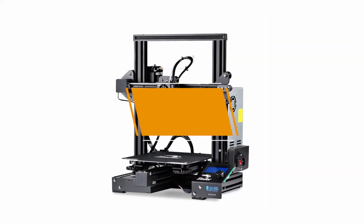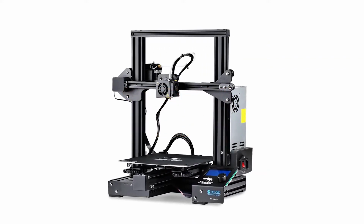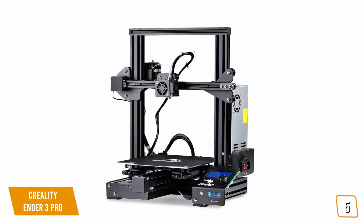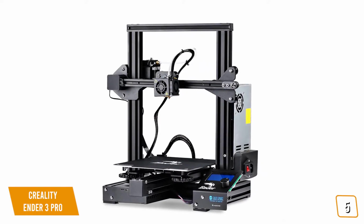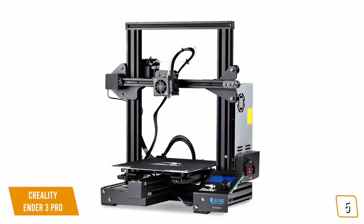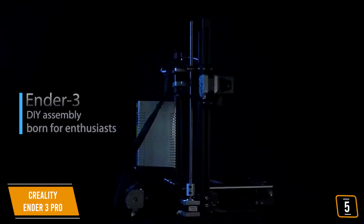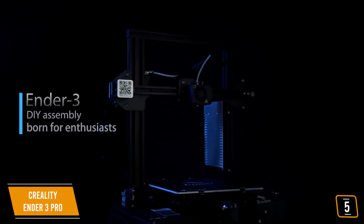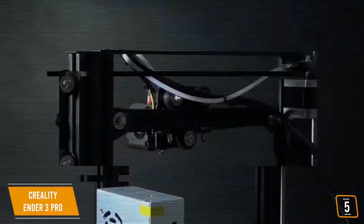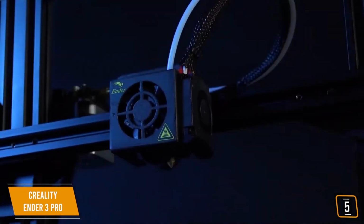The 5th product on our list is the Creality Ender 3 Pro. This is our best FDM 3D printer for beginners. If you're a budget-minded 3D enthusiast or new to 3D printing, then the Creality Ender 3 Pro is the perfect choice for you. Good 3D printers just don't come any cheaper. Currently priced at $300, the Creality Ender 3 Pro is a robust printer with plenty of features and delivers great print quality, making it an extremely attractive option for beginners.